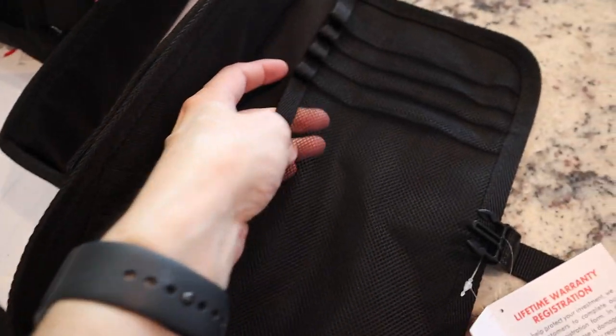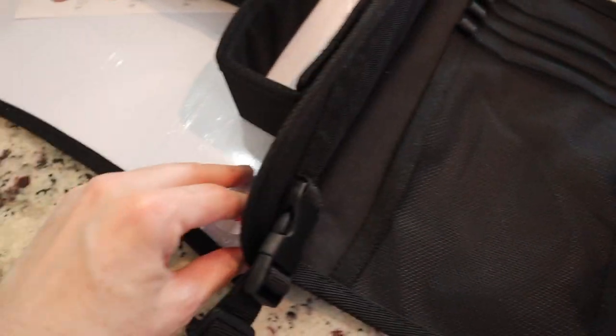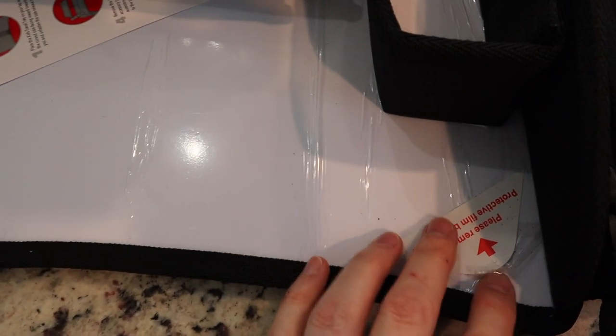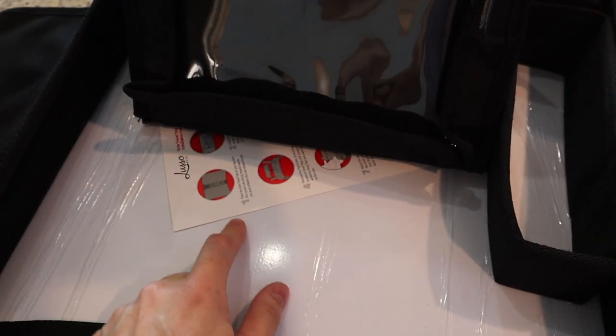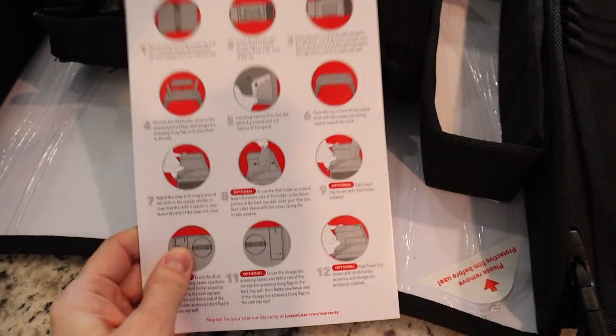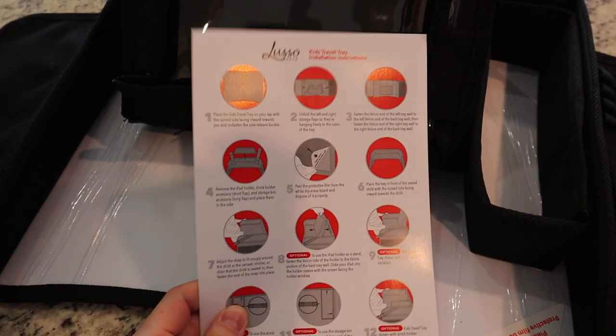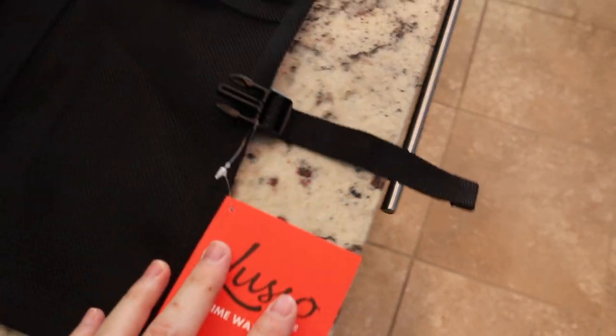There's little zipper pouches. There's a little pouch here, zipper pouch here. You can put crayons, you can put toys, just to keep them organized and within reach. Apparently this is a whiteboard marker that she can actually color on, which is kind of cool. Don't know if I'll let her do that, but I thought it was pretty neat. It was like $30 or $25, somewhere around there. I will link it down below. It is by Luso Gear. I thought it was super cool.